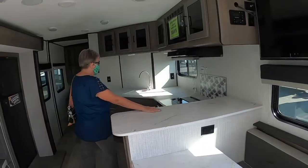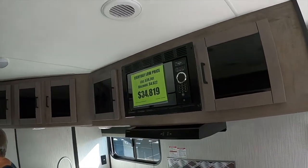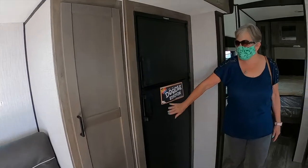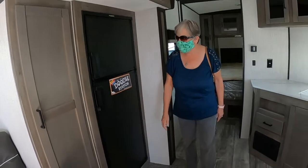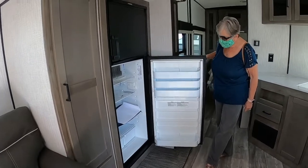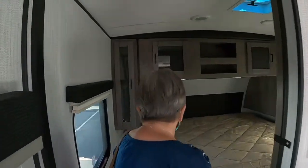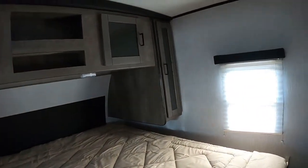Nice size kitchen though. Beautiful size kitchen. Short grill, microwave. Okay, oven. This is cool. Doodle station. You got the little ones. This is actually a chalkboard cover, so they can doodle all they want on the chalkboard. So that's really kind of neat. Smaller fridge though. This is a pretty decent kitchen. It is a nice kitchen. The bedroom is small, no real closet space per se. Oh, they have a little bit over there, so there is some around the side.